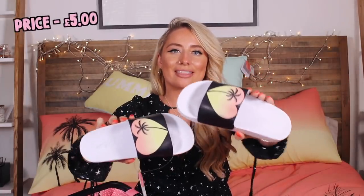I love them. They are so comfy. I love the fact that it still has this design, although it's a love heart, which is so cute. And it also has my Safi B written on the bottom as well. And it's really cute as well, because when you go in the sand, you can just kind of see the print as well.